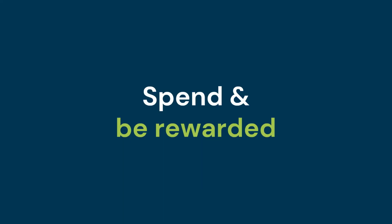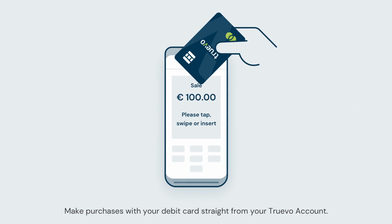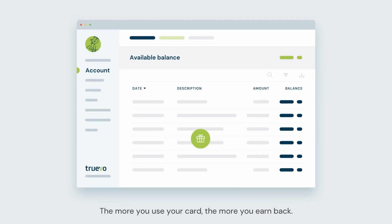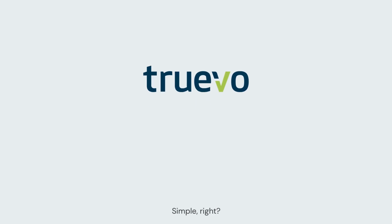Spend and be rewarded. Make purchases with your debit card straight from your Truevo account. The more you use your card, the more you earn back. We'll reward you at the end of each month with a fee rebate. That's pretty cool. Simple, right?